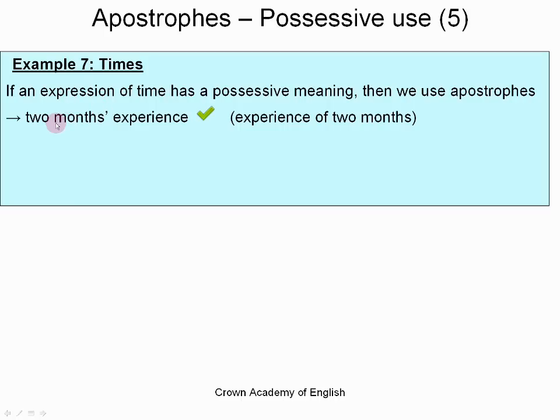And since months is plural, we use the plural noun rule to write the apostrophe. So we put the apostrophe after the final S, and we do not add any more S's. Okay, so 2 months experience. 1 month's experience. 1 month is singular by definition because it's just one. So there we put the apostrophe before the S because this is singular. We use the singular noun rule. We put an apostrophe at the end of the word and we add an S.